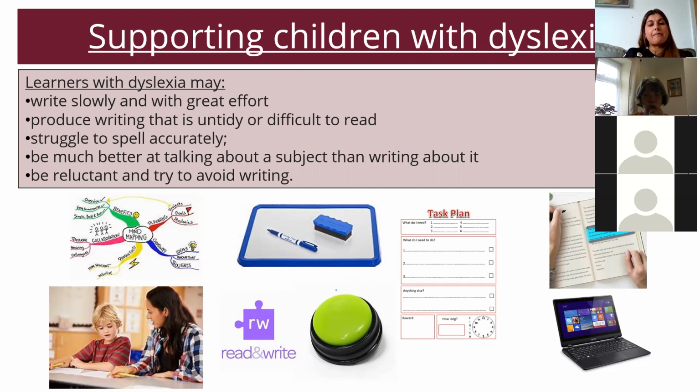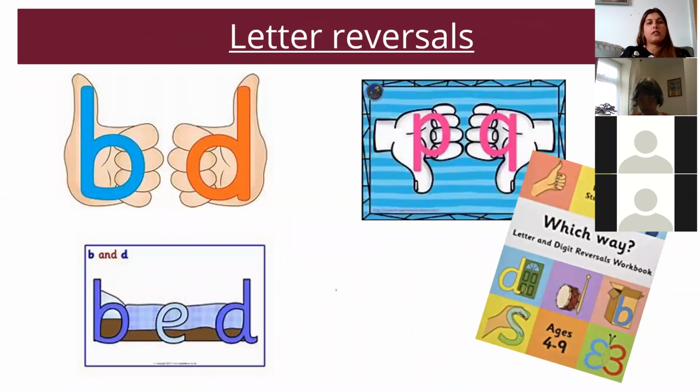And we also think about how are we recording our work. If a child, especially those that fit into this criteria of writing slowly and with great effort, has that writing fatigue, we want to decrease that. So we think about different ways that we can record, whether it be through the Read and Write app, or through recording using ICT as well. And like I said, this isn't just for children with dyslexia. You may see that some of these strategies may work with your child.